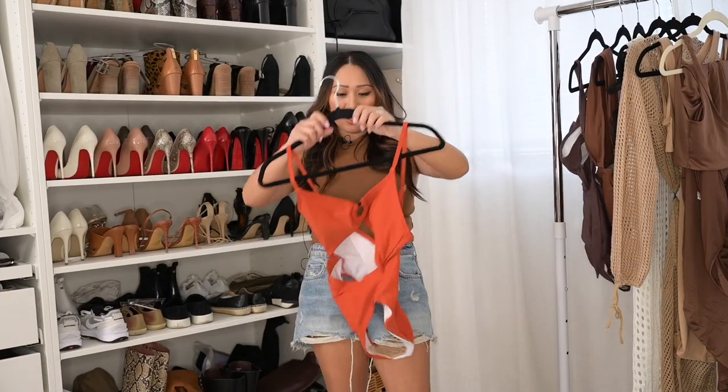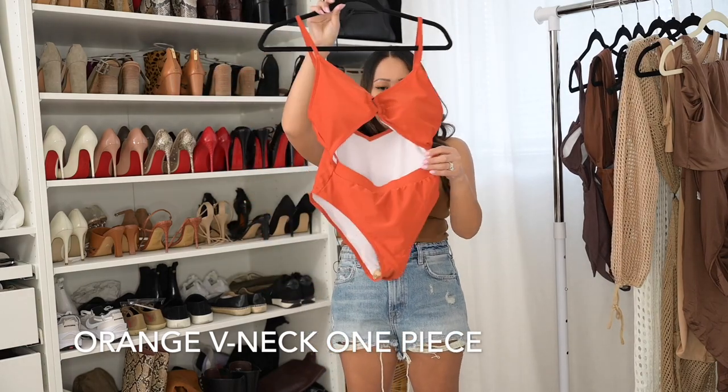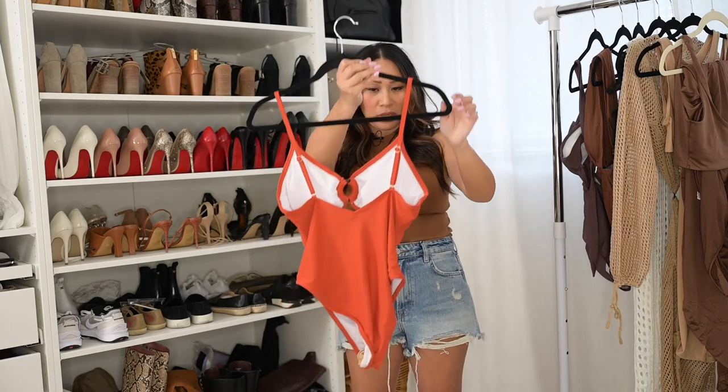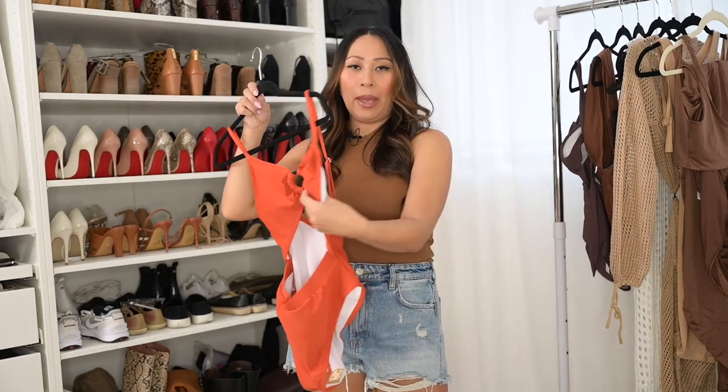So first is this orange swimsuit. This is actually a one piece, and it has a cutout here on the front part. The back has spaghetti straps, and they are adjustable here. The front has an O-ring for the cleavage part, and it is padded.